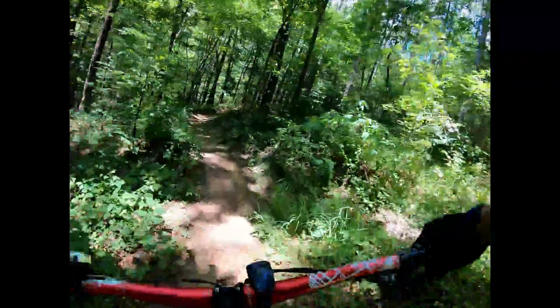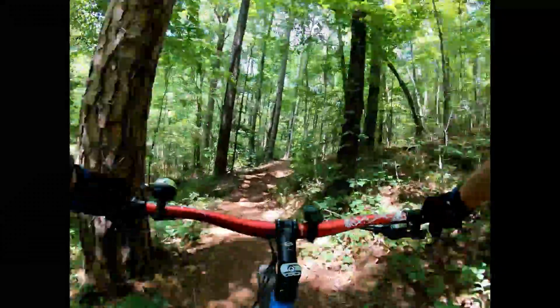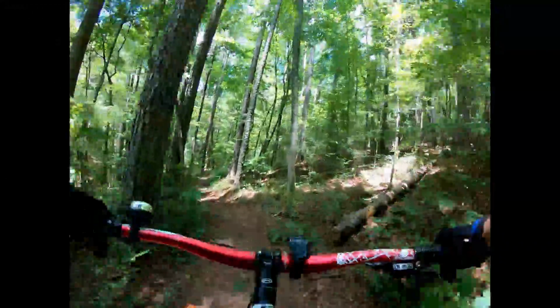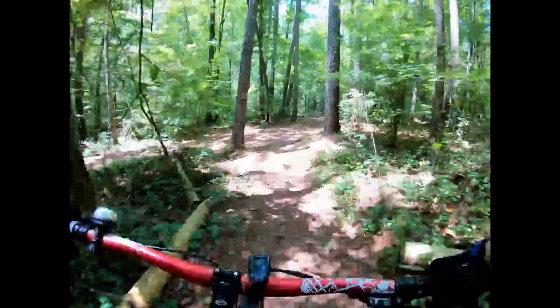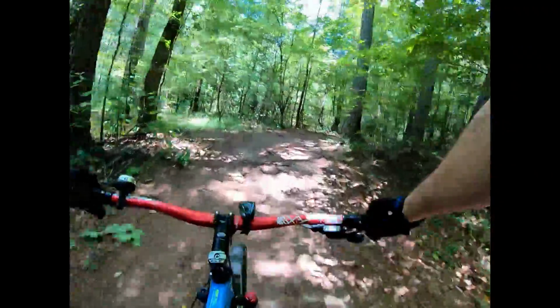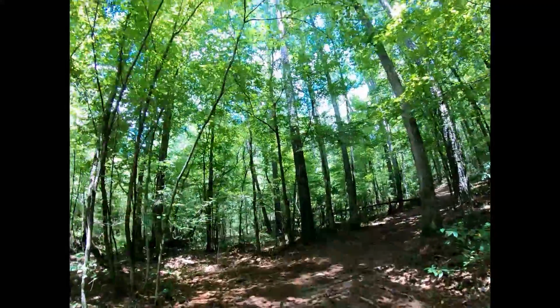Connects with Watley. We're heading towards the end of Drift Mine. We're going to connect to Watley. Alright, and that's Drift Mine. Really fun, really flowy. You can get a lot of speed if you're confident.